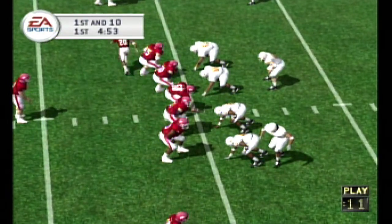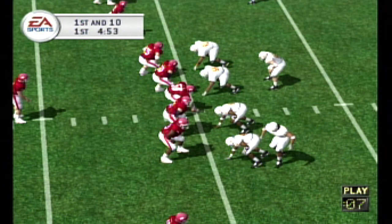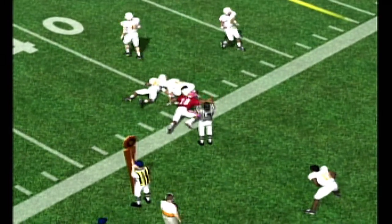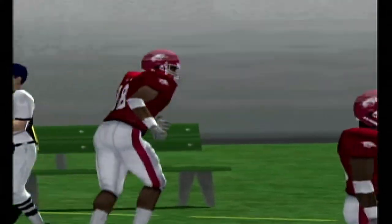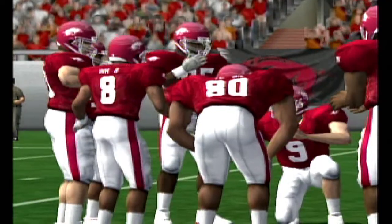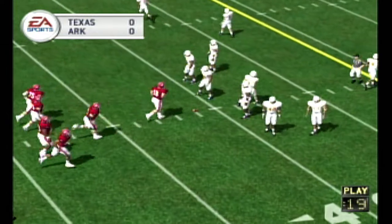Set. Hut. Hut. Hut. Hut. Hut. Hut. Hut. Number nine drops to throw. He lets it go. Complete. Number 21 with a takedown at the 39-yard line. And a nice catch by the wideout that time. First and 10, ball on the 39-yard line.